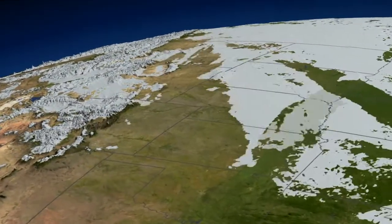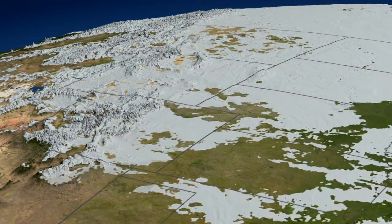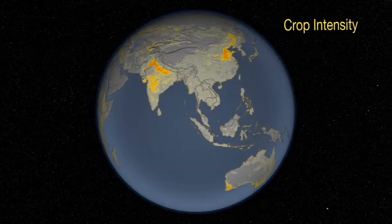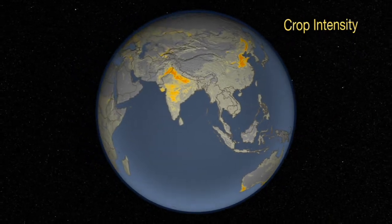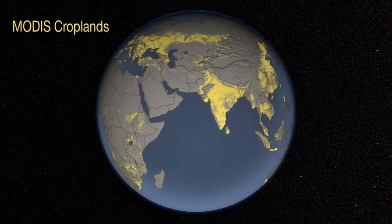I'm astounded at how much uptake there has been of this data and how many people are using it to study the land surface, both for applications such as food security and agricultural monitoring, in addition to forest monitoring and looking at the more scientific questions of land use change and carbon and energy cycles.